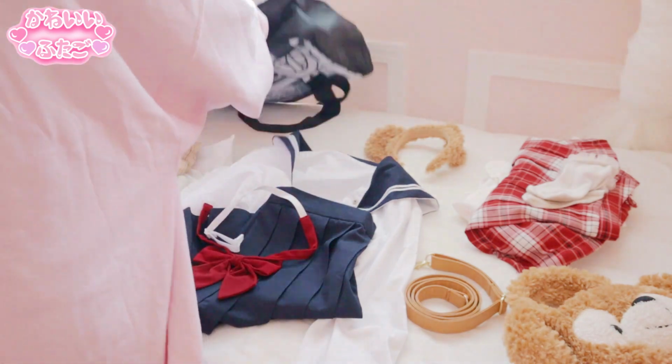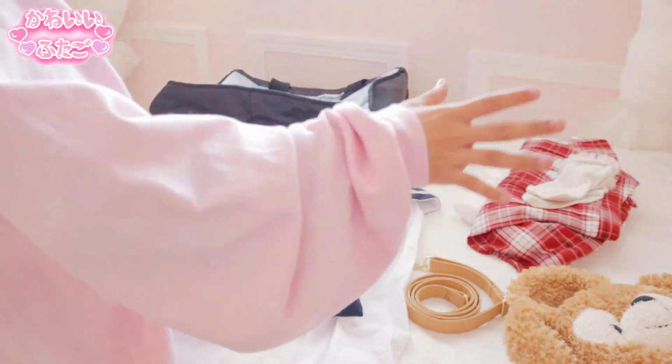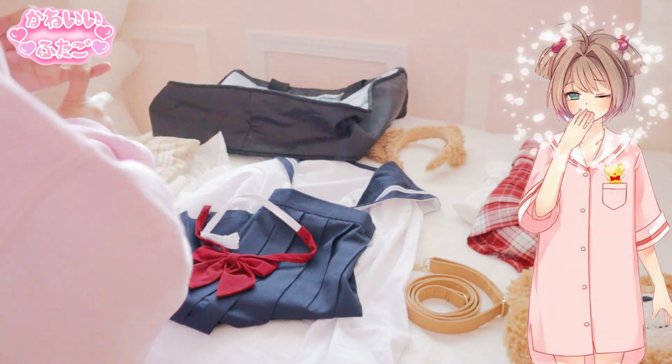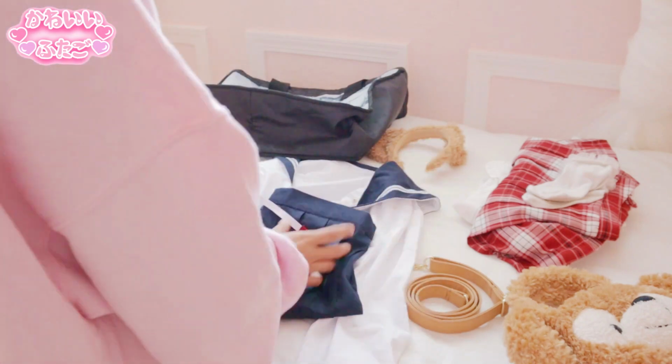I'm gonna be putting stuff in this bag, like here, that I showed you guys earlier in the other video. I have all my outfits. I'm gonna fold them and put them inside. Of course, I need to get basic stuff, like my PJs and just a bunch of other general stuff you use to go on trips. So let's go ahead and do that.